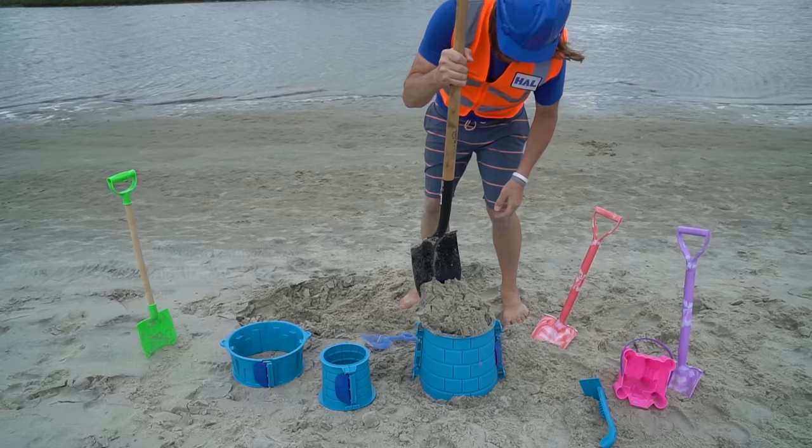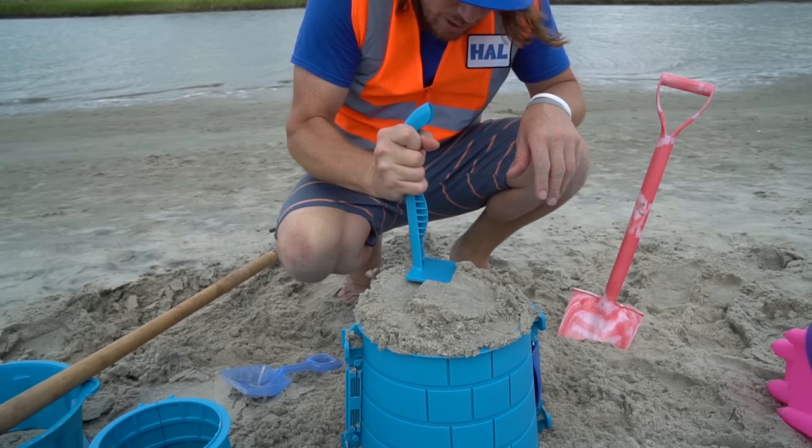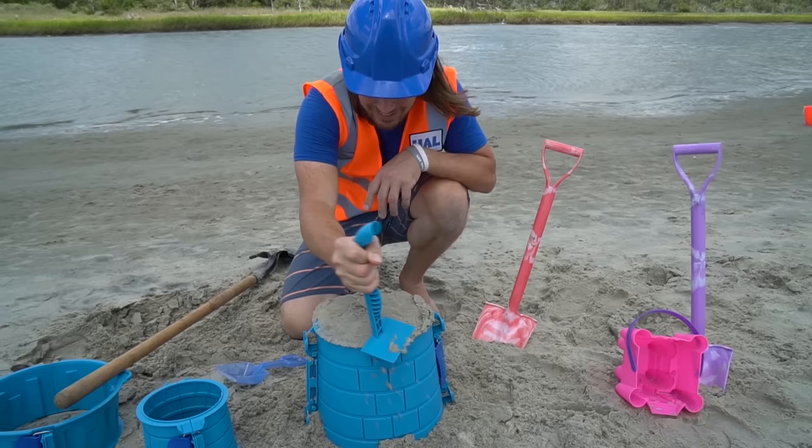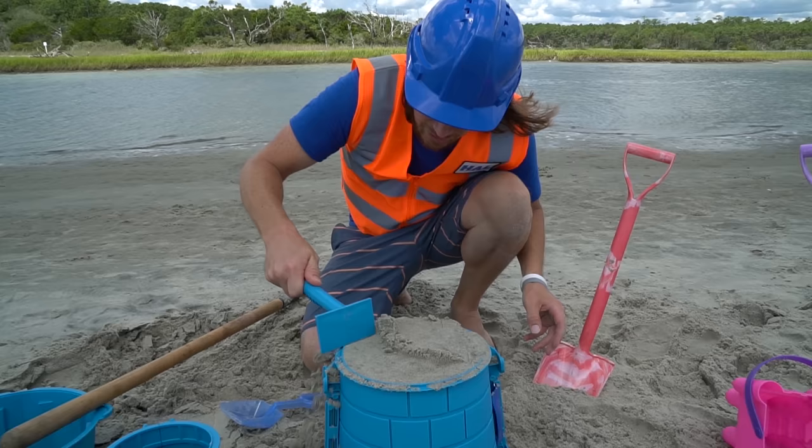There we go. All right. Oh, we can use this right here to help pack it down. This is a pretty cool tool, right? It's got a flat edge on it, so we can pack it down really good, really tight. And then we can scrape off the excess. Make sure it's really good though. All right, here we go, watch this. Oh, we can make it flat.